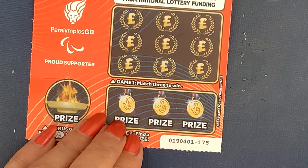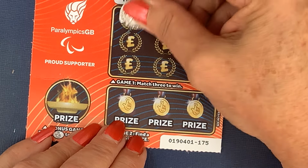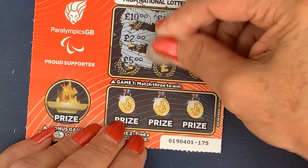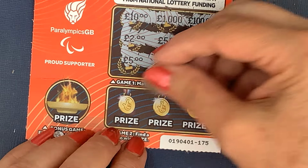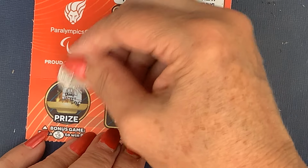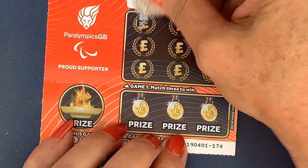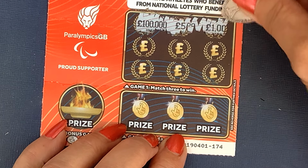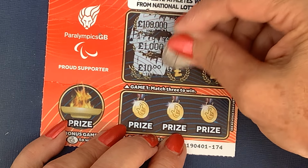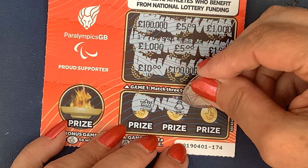Can we get a back-to-back? A tenner, 1,000, 100,000, a two, a fiver, and a tenner, a fiver, a pound, and 100,000. Money bag again, gold bar, a vest, and a watch. Lucky fingers. Nah, it's a jacket. Come on. 100,000. A fiver. 1,000. 1,000. A fiver. And a pound. Tenner. 100,000. And a tenner. Crown. Yes, we have another win.